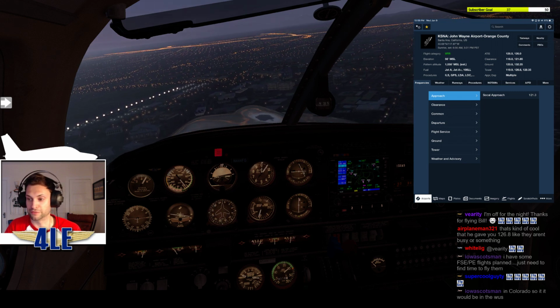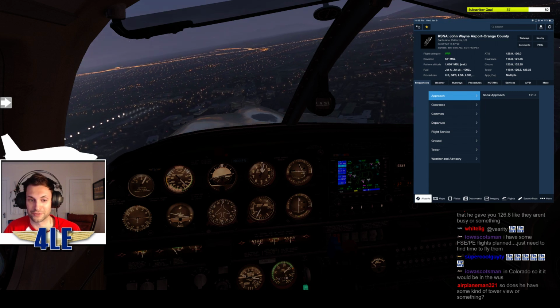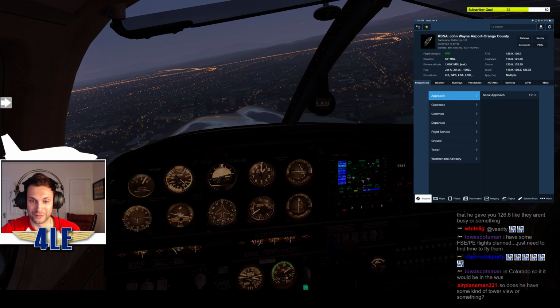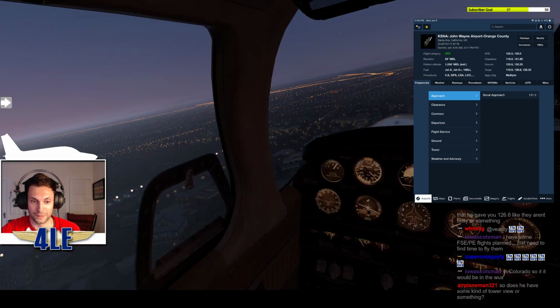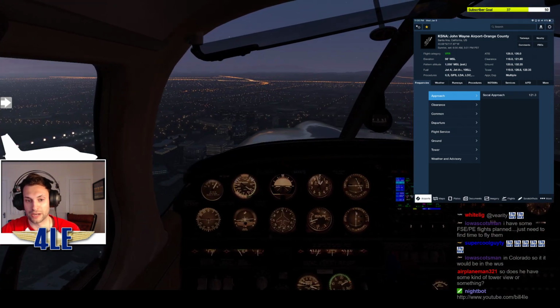Question is, how short of an approach do we want to make this? No, he doesn't have a tower view at all. He just RPs it, which is awesome. I love it when he does that. Like, he knows that I fly here.